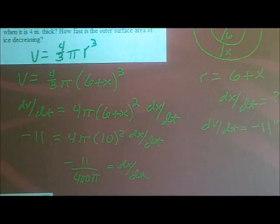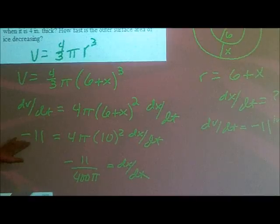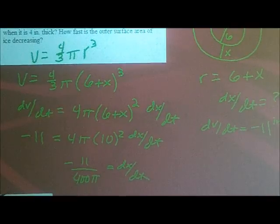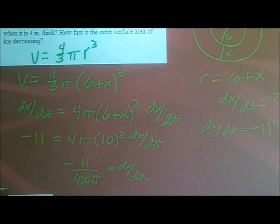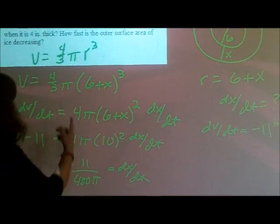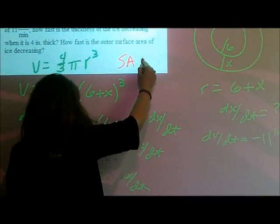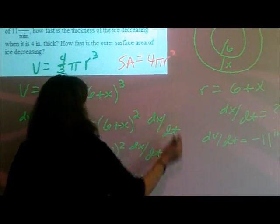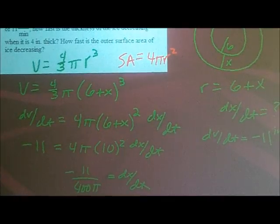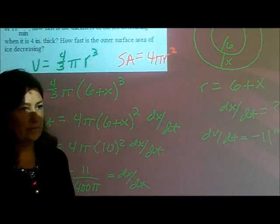The 10, you just put 4 in for x? Yes, because at the particular moment when x is 4, the volume is changing at that rate. And then you're done. This must be a homework problem. Surface area, just if you need to know that, is 4 pi r squared. You take the derivative, do the same thing, put in that value for dx dt to get your answer. I'm not going to do that problem because I want to talk to you about your homework issues.